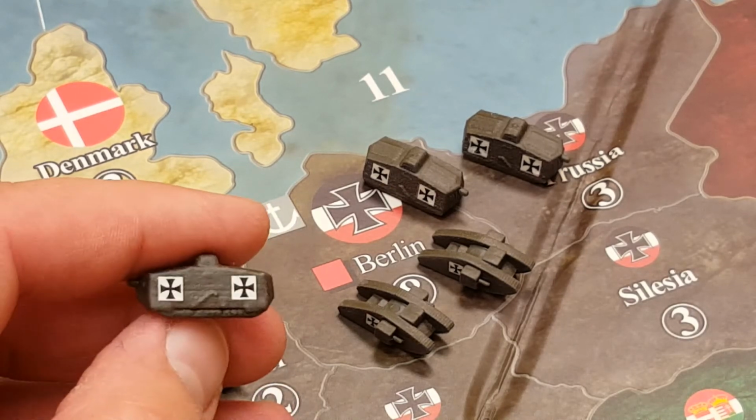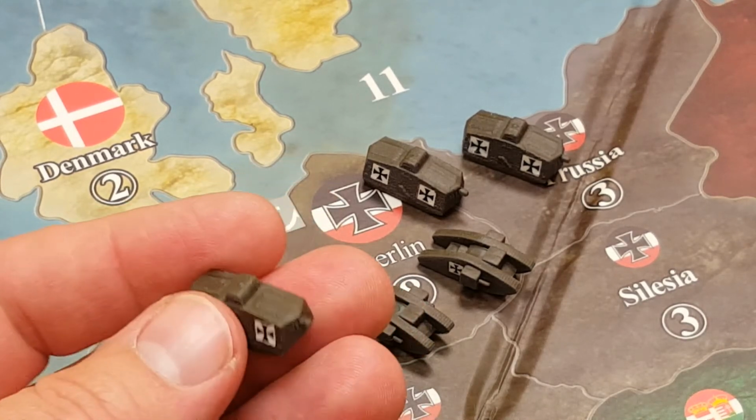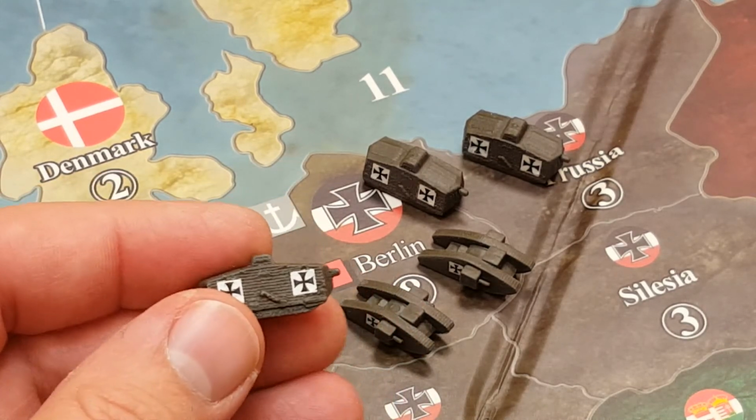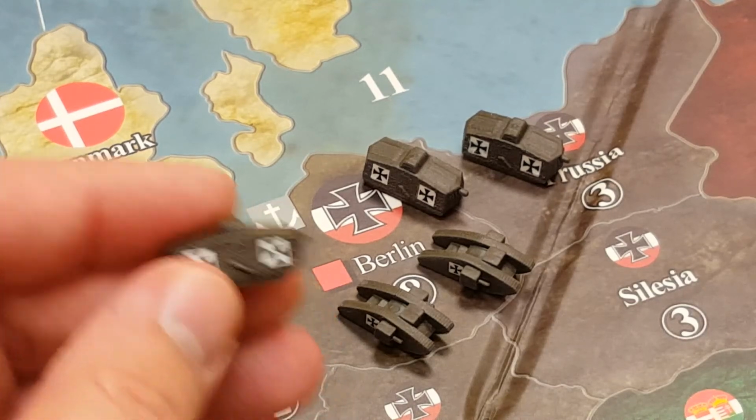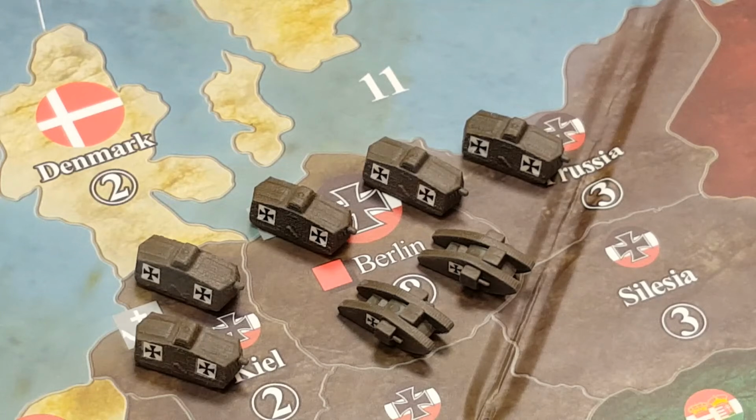I just primed these, painted them in my gunship gray that I use for Germany, stained, weathered, and decaled. I've got a few pictures here of the tanks that were utilized in battle, some representations, and of course a black and white one of the Mark V tank, I believe, that was on the battlefield. We'll go through these so you can see a few of the pictures and representations of the tanks.